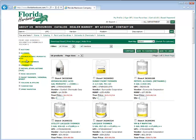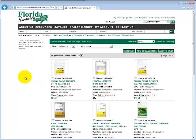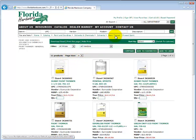And now we have all the different solvent categories, and I see paint thinner and mineral spirit. Let's click on that. So now we have 11 products. There's everything that's mineral spirits. You'll notice across the center of your screen there's something called a breadcrumb trail. Those are all the categories or subcategories that you clicked into. We'll explain later why breadcrumb trails are useful, particularly when using search.